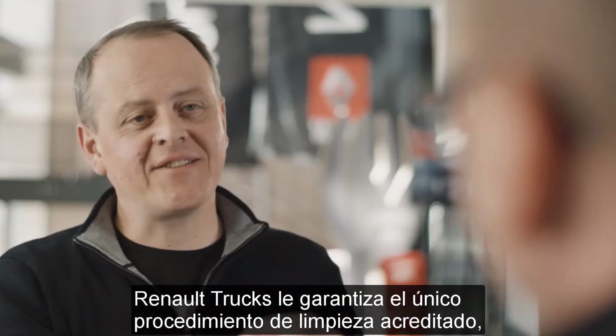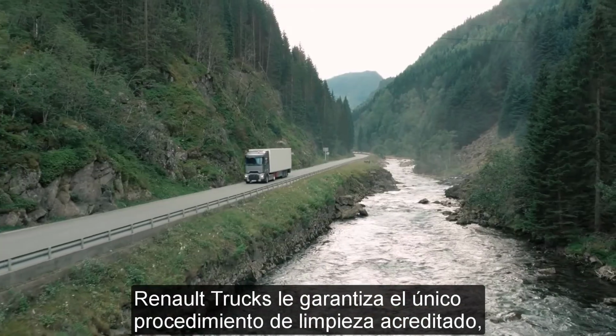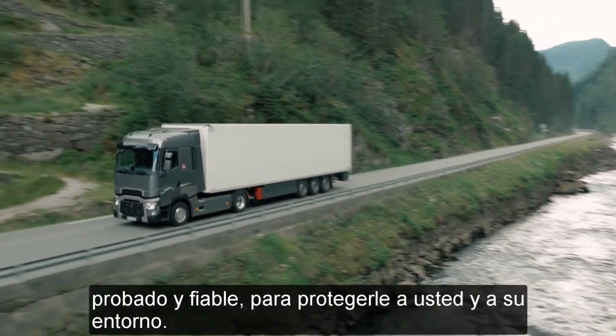Renault Trucks guarantees you the only approved, reliable and proven cleaning process to protect you as well as your environment.